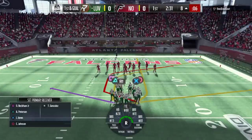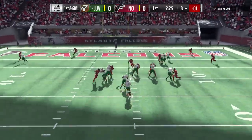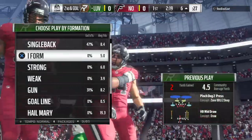2 big plays in succession. Not sure this D knows what hit him, but now they got to get ready. It's first and goal. Looking to jam the receivers at the line here. Press coverage look defensively. And he'll be stopped just outside the 5 at the 6. Give him 2 yards on that one.